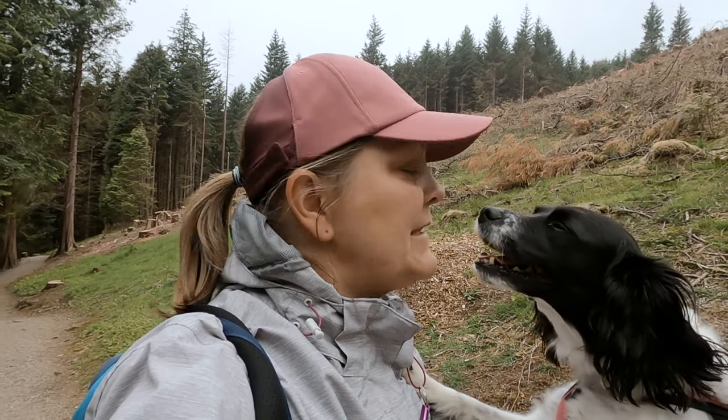Sean's gone off on his bike. As you can see, the weather's not great, but it's still quite warm. So we'll see if we can see some nice views anyway, and hopefully it'll clear up at the top.